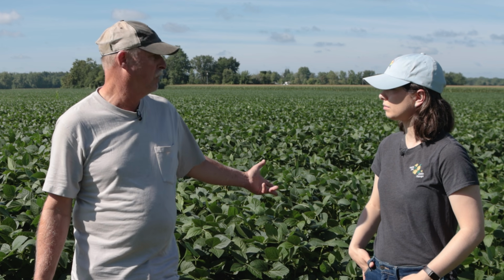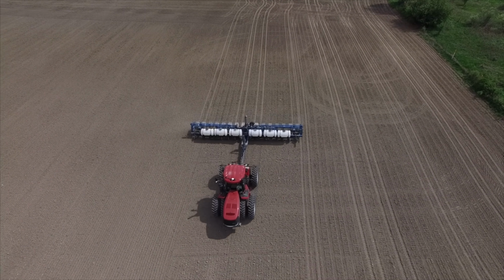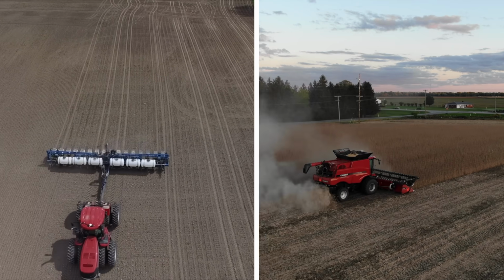Corn after beans. Sometimes it'll be wheat after beans. Sometimes it will be two years of beans. And then of course we plant in the spring and hopefully harvest in the fall. Yeah. And we have a good growing season.